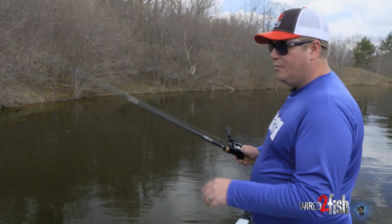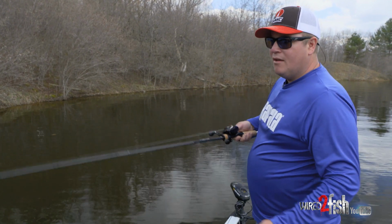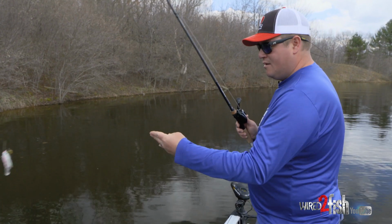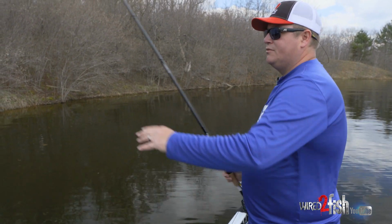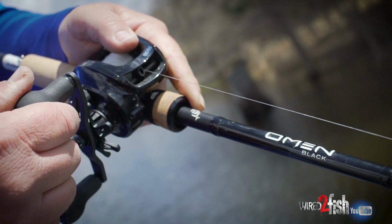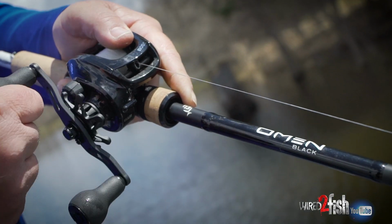So, having a little bit of nice tip to the rod: medium heavy, 7.5 foot. This is 17-pound fluorocarbon, a Suffix Advanced Fluoro. It's super nice, low memory, heavy duty stuff. The reel is a 6.6 to 1. That's what works for me.